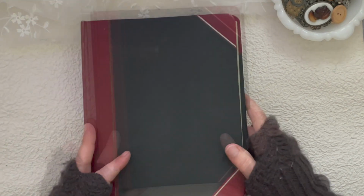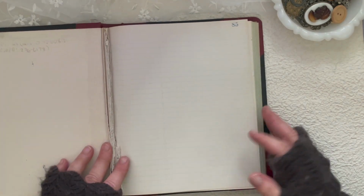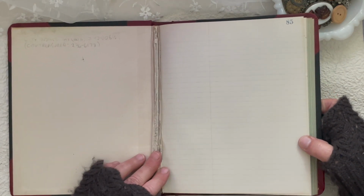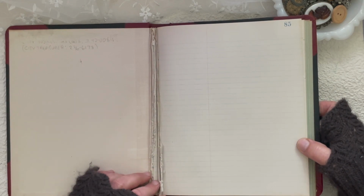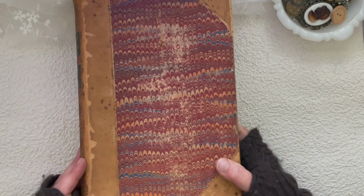Okay, so one of the other things that I found that I'm super excited about is a couple books. I found my first ever ledger in the wild. It looks like a lot of pages have been torn out of this, unfortunately. This will be great for journals. I'm excited about that. Okay, so I've got that ledger. All right, and I'm most excited about this find.